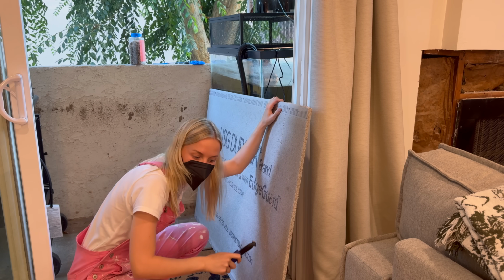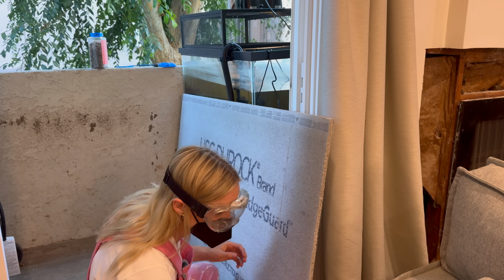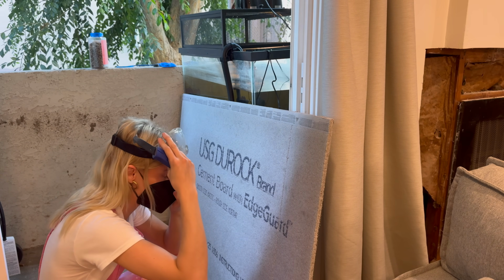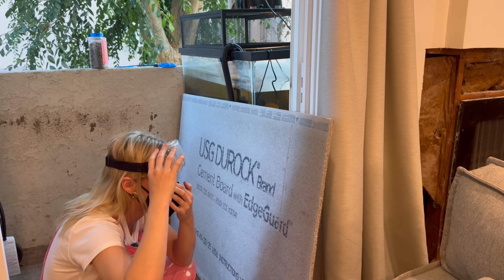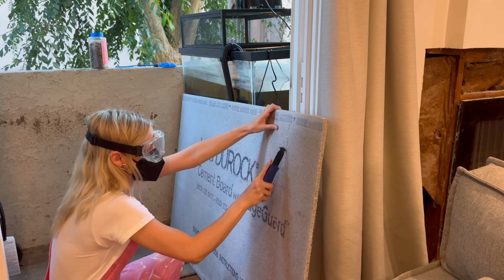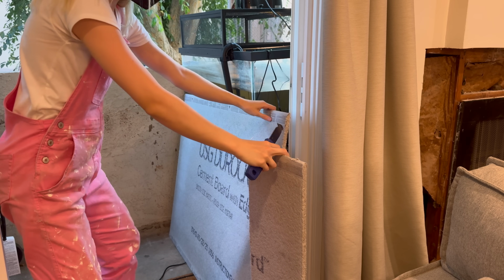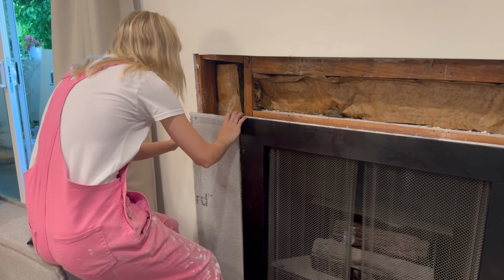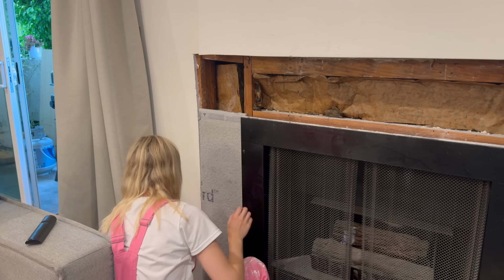Okay, so it turns out I need goggles for that. Now I am prepared. How is it possible that I got something in my eye only after I put the goggles on? Dust or something in these goggles. Okay. First one down. Oh, okay. I think that fit.